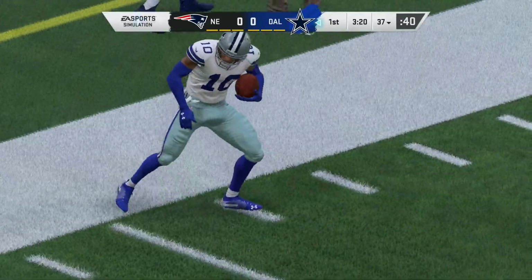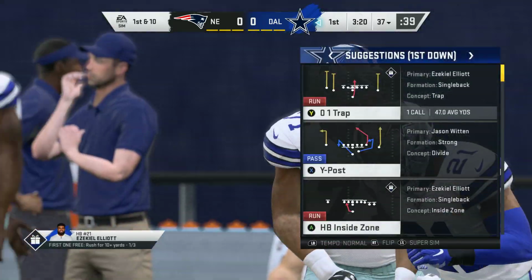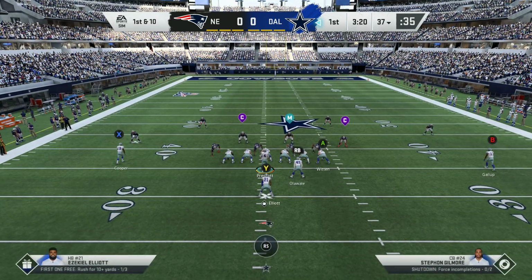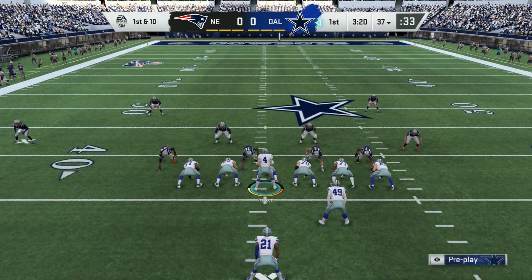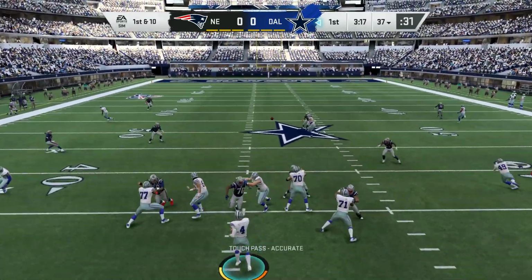That'll be put in the books as a 53-yard punt. And the Cowboys will take over the football with a 1st and 10. And now Dallas gets set to take the field. And they'll be looking to atone for last time's mistake of fumbling inside the red zone. Certainly don't want to do that again.